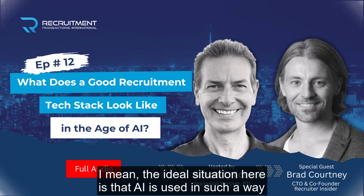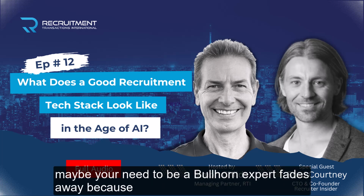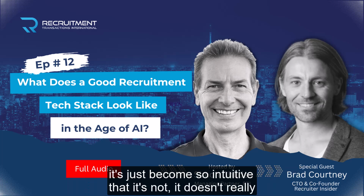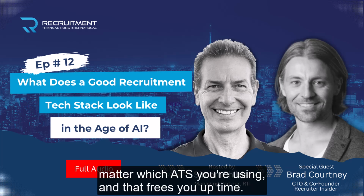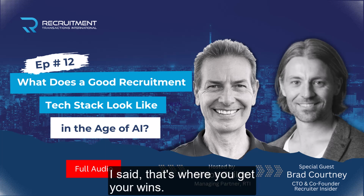The ideal situation here is that AI is used in such a way that makes your technology tooling a lot easier to use. So maybe your need to be a Bullhorn expert fades away because it's just become so intuitive that it doesn't really matter which ATS you're using. And that frees you up to spend more time on the first two stages here, which, as I said, is where you get your wins.